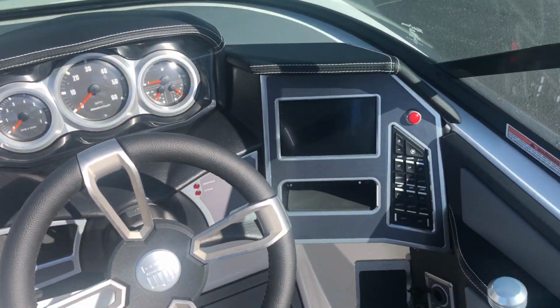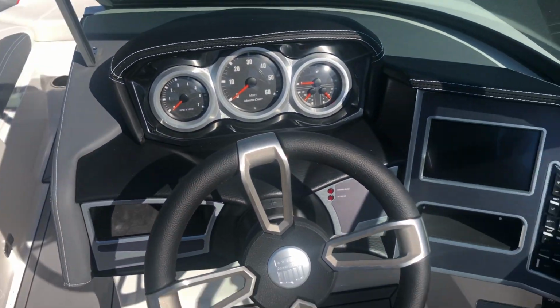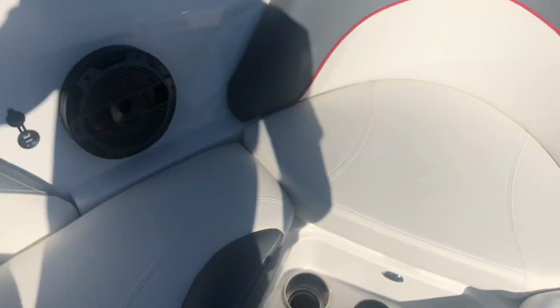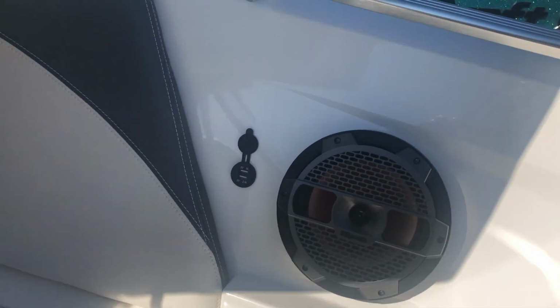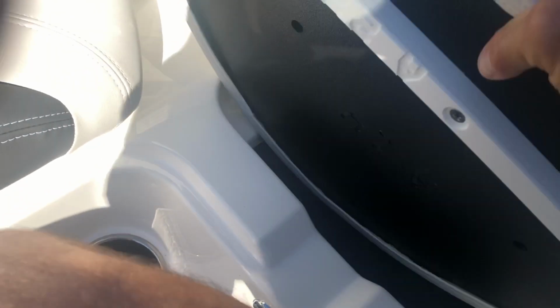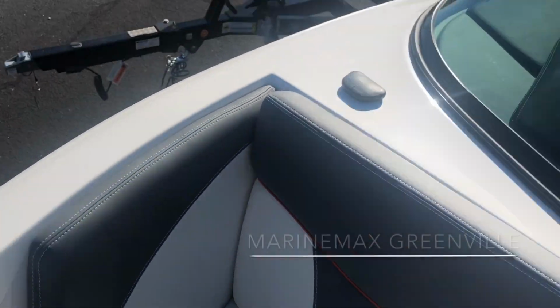Has the 7-inch touchscreen controls. Lots of storage and room out here on the front of the boat. Flip up, look at all that storage. Awesome Klish sound system, USB plugins on the front of the boat, anchor storage, and this boat has everything. 21-foot boat, plenty of storage in this boat though.